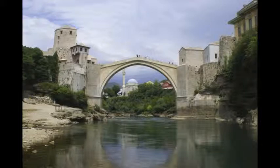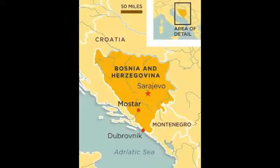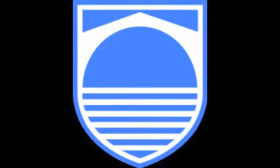The bridge I chose for this presentation is called Stari Most, which means old bridge in Slovenian. It is located in Mostar, a city in Bosnia-Herzegovina, and crosses the city's river, the Neretva. Mostar is actually the most important city in the Herzegovina region. The city was named after the bridge keeper who in the medieval times guarded the bridge, so it is very important to the city's identity. I mean, the bridge is even in the city's flag and coat of arms.